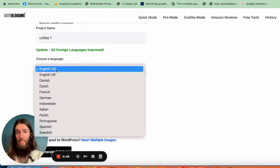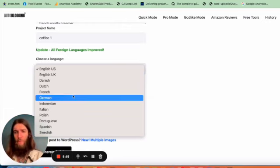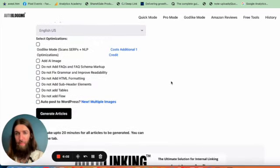We want English US. One disadvantage of Autoblogging AI is it doesn't have all languages. Koala does. I was looking at a Romanian project once, but Koala was looking better for that one. And then in terms of optimizations, these are all fine. When I last tried God mode, it wasn't working in bulk, so we'll leave that for now.